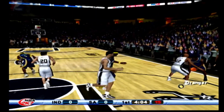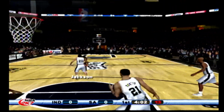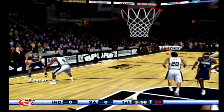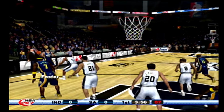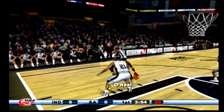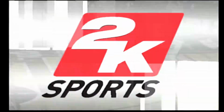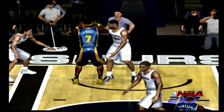Swings it to Granger. The pass to Jackson. Passes it to Foster. Passes to O'Neal. With the teardrop, it's a little short, but gets the friendly roll. They're hoping to set the tone with that first basket.